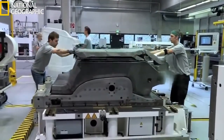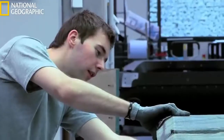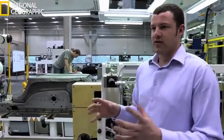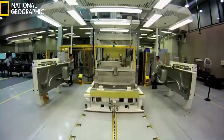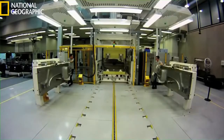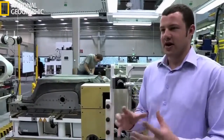Pieces of carbon fibre are layered until they form the correct shape. This is the part of the process that I'm really excited about. It's where we actually combine the carbon fibre preforms with the resin that will hold the whole lot together and form the carbon monocell. So we have three different areas of this system. We have the preform loading section, which is what you can see behind me. We have the transfer system, which will then take the tool from this area into the press. We then have the resin injection system, and that is where all of the clever bits are done.